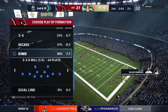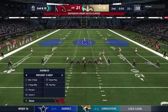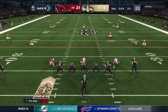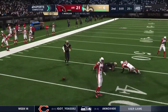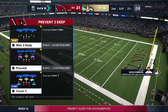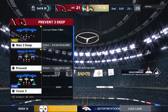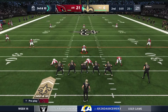There on the coverage. An incomplete pass leads to 2nd and 10 from the 25. They'll throw now on the final play. And this will be incomplete. 1 second left to go. Looking to go back to Thomas again, and it's 3rd down. Coverage by Byron Murphy. Now they face a 3rd and 10 after back-to-back incompletions.